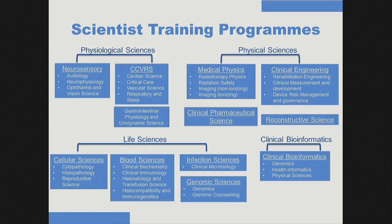In the life sciences we have the disciplines within cellular sciences, blood sciences, infection sciences and genomic sciences. And a relatively new area of healthcare science is clinical bioinformatics. And that includes genomics, health informatics and the physical sciences.